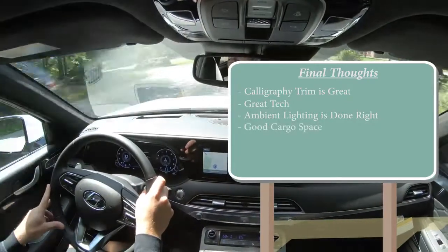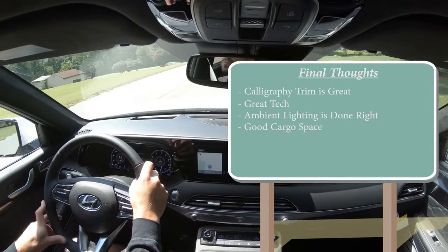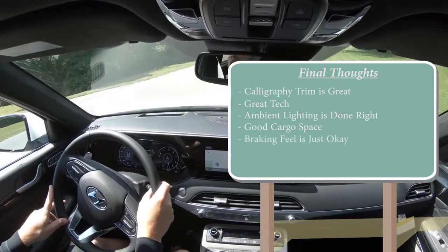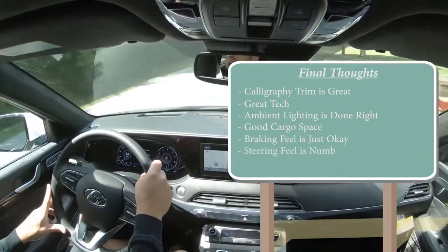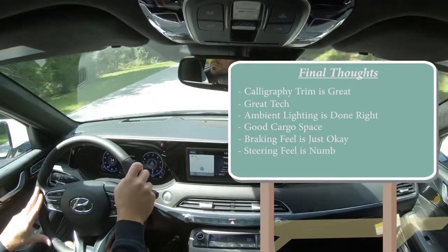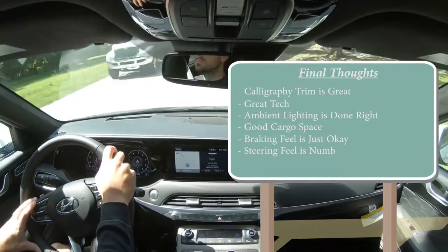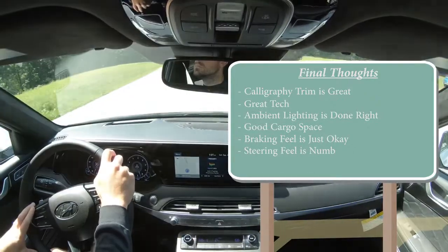My only constructive criticism really for the Palisade to make it absolutely perfect is to increase the braking feel a little bit. It is on the softer side, and also the steering feel as well. And although there is that sport mode that does help the steering feel, that comes with that increased acceleration and therefore lower fuel economy. So I would have liked the steering feel just to be better without the rest of it, essentially. So that is what I'm saying there. But overall, I'm still an absolute huge fan of the Palisade.